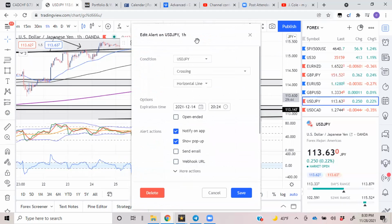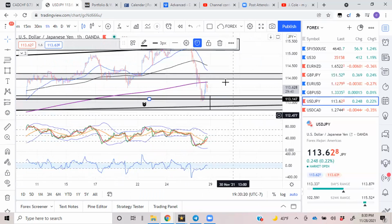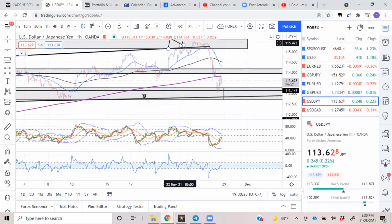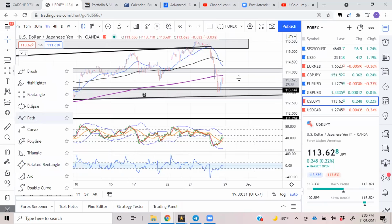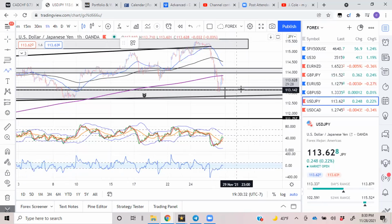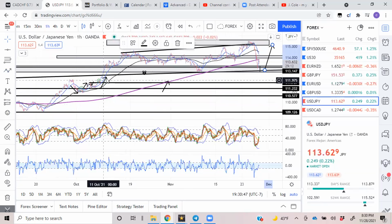I'm going to set it for right here. I'm going to set that for right there. So very simple setup right here. We're just looking for it to reject out of this zone again and buy up. Actually, if I can get it to come down to this trend line, that would be even better. So that's actually what I want to see.